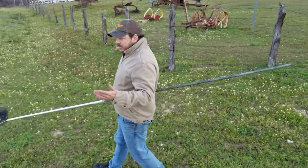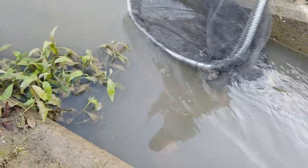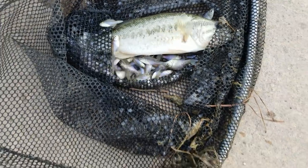I've got a small hole over here, and this morning I wanted to check to make sure there were no fish. And sure enough, we've got a little bass in here. Man, right. Talk about the minnows too. Got him some food. Take a look. Bass and a bunch of, that looks like crappie minnows, huh? Yeah.